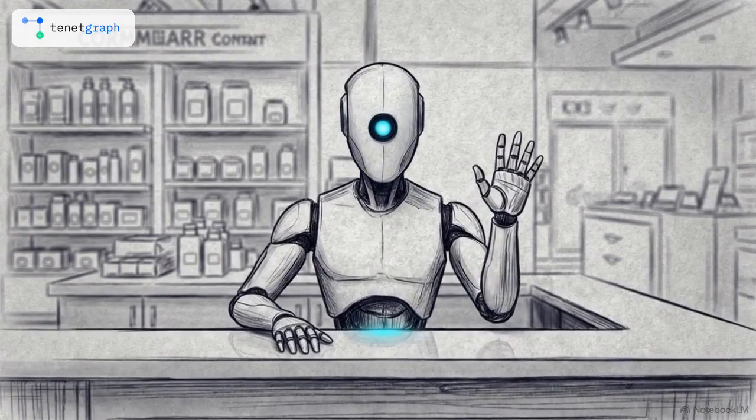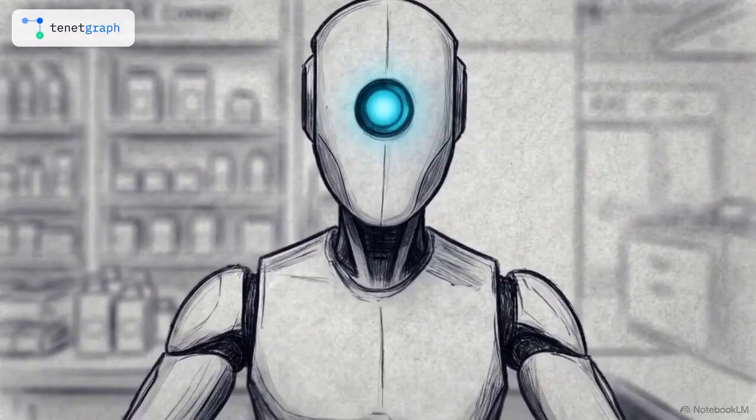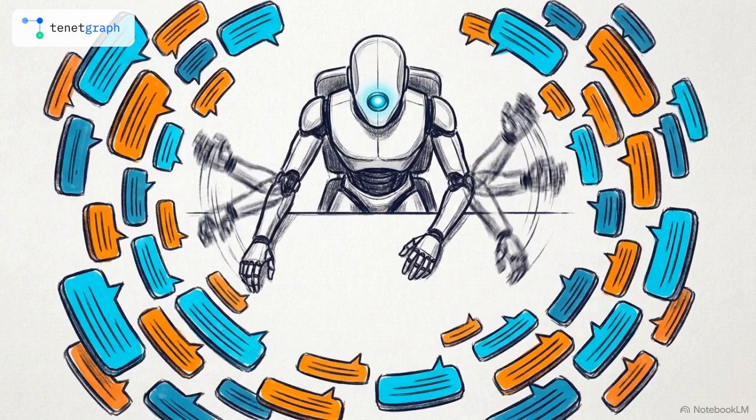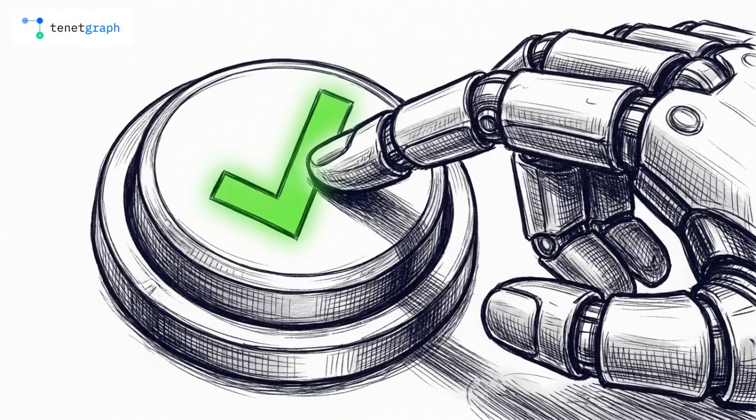Over the last year, consumer companies have started hiring a completely new kind of employee, the AI agent. This worker handles thousands of customers at the exact same time, works at machine speed, and never sleeps. For a long time, AI just sat on the sidelines. It recommended which sweater to buy, or routed a complaint to the right department. Now, brands are letting it actually act.